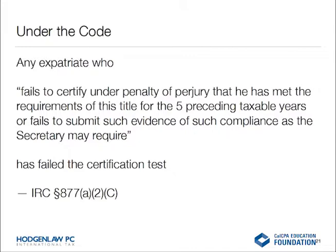But basically, it's telling you you have to meet all the requirements of this title. This title means Title 26. That's the tax code. So you have to comply with all the tax laws, essentially.